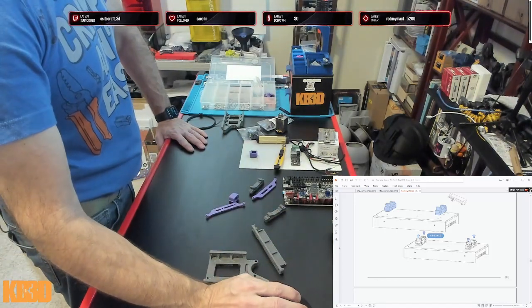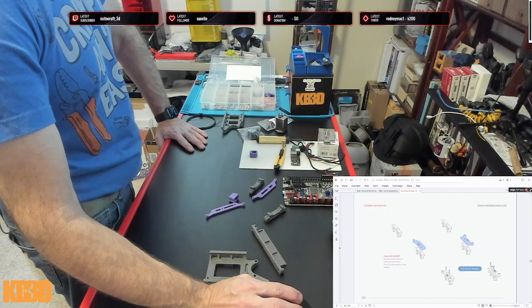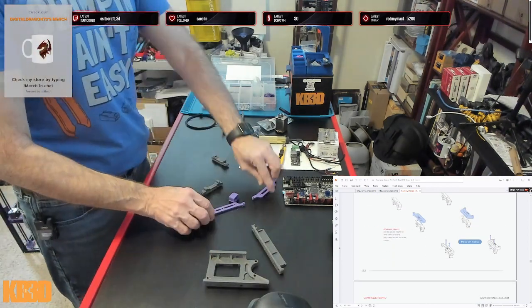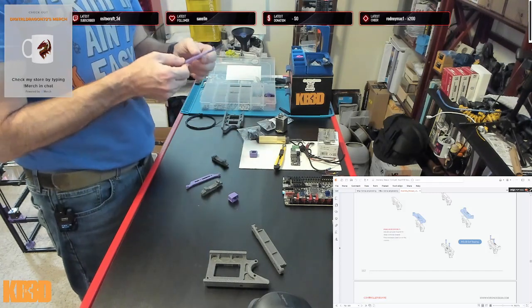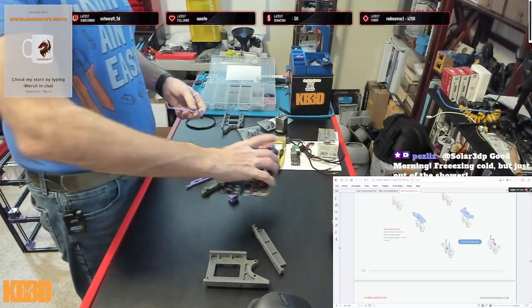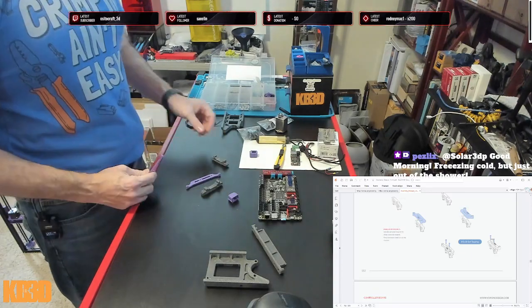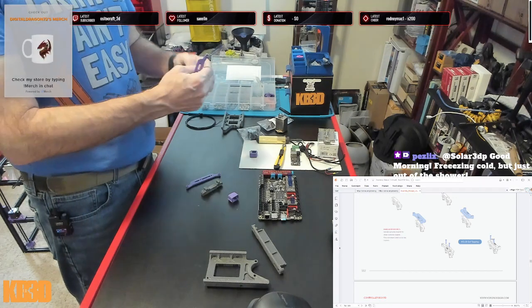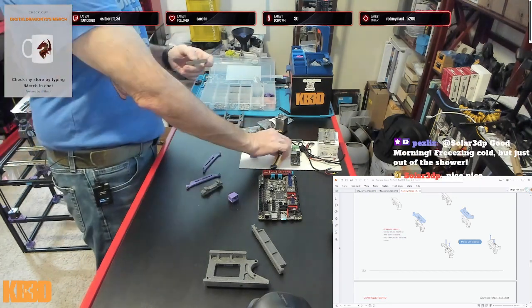So the power supply mounts are in place. Now we need to put together the mounts for our controller. And yes, the octopus will be the same on both sides, so that's good. Flex part of the clip would be towards me.